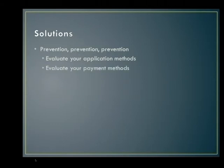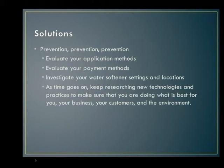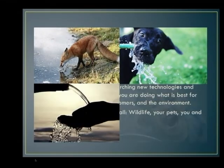Evaluate your payment methods so that you're not paying per pounds of salt applied. This does not encourage good use of the salt at all. Investigate your water softener settings, locations, and your years of service for that softener. Make sure you have a newer model that's more energy efficient. As time goes on, also keep researching new methods and technologies out there from both a water softener standpoint and a de-icing standpoint. Remember that chlorides affect you, your business, your consumers, the environment. It also affects your wildlife, pets, you, and your children.